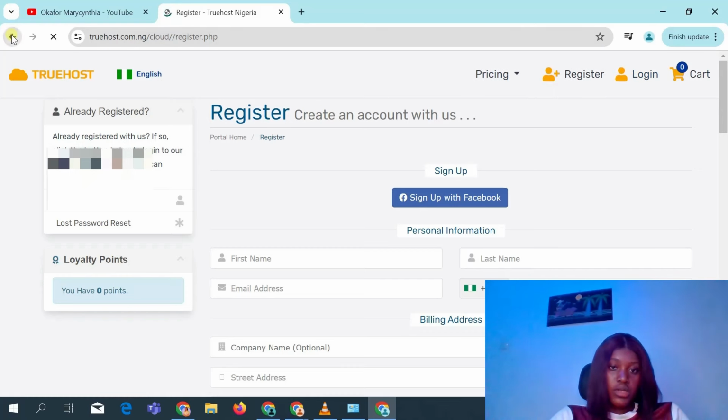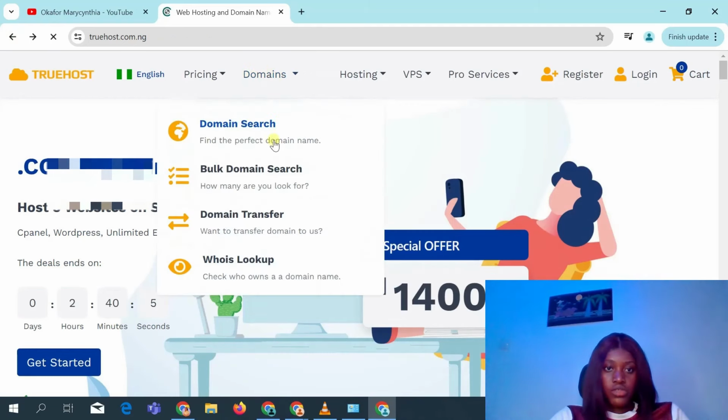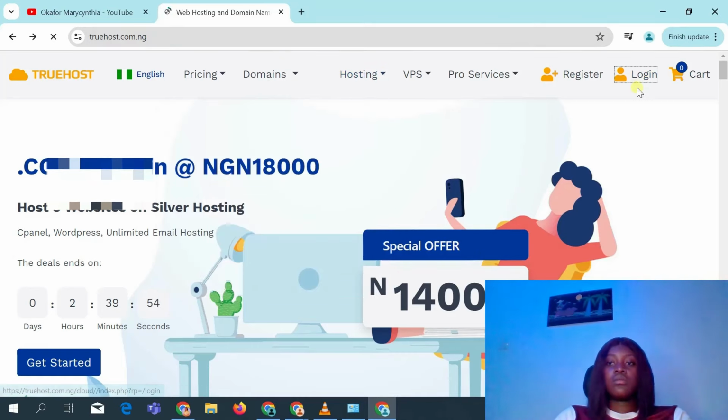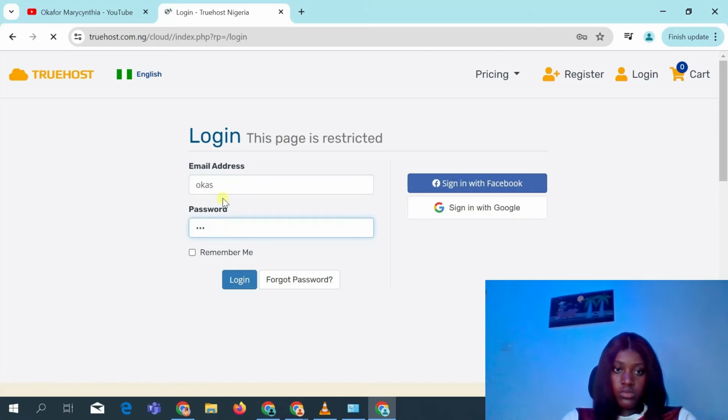Then I'm going to go back to the interface to start my domain registration. I want to just go ahead without logging in. Or maybe let me just log into my old profile. So after you must have created your account, you just log in. I'm not going to be creating a new account here. I'm just going to log into my old profile. Before that, let me check something, okay?